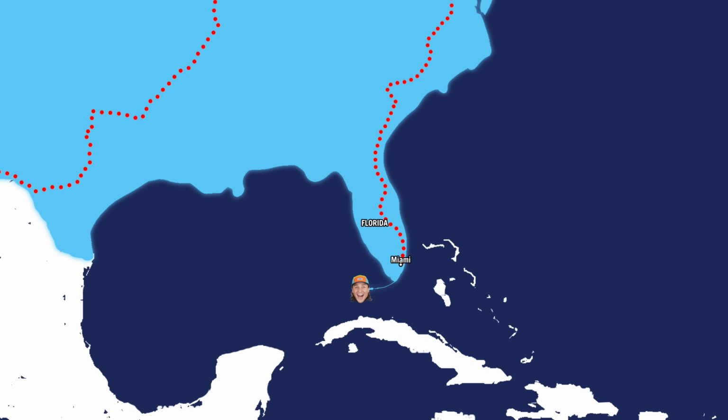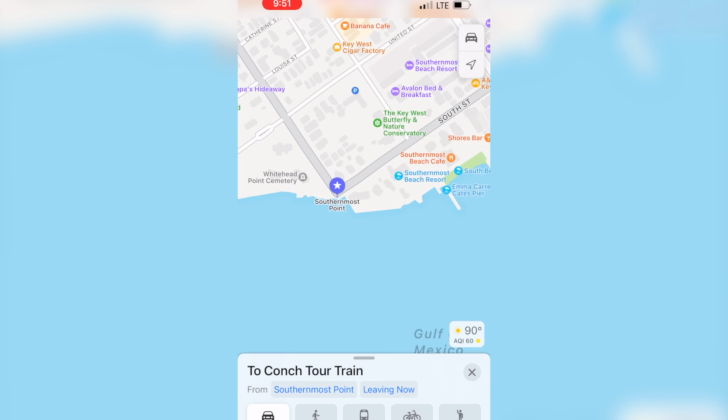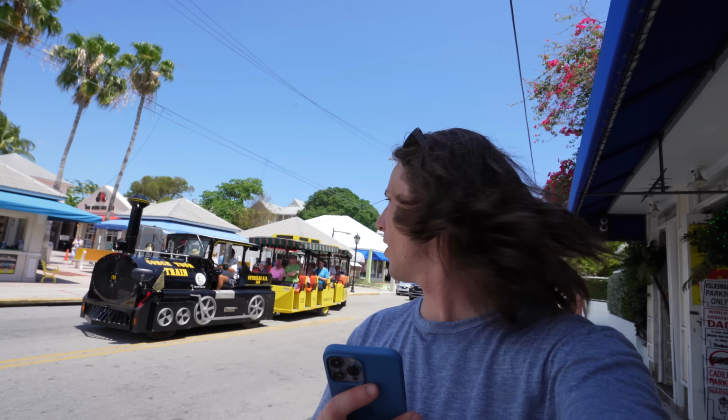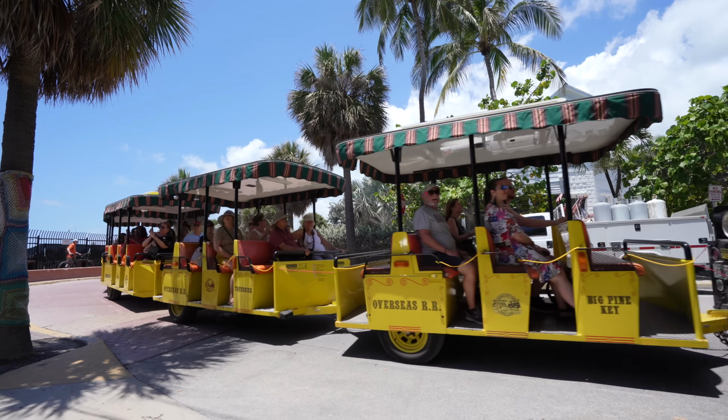So let's head north and go find the most southern train. Now, if we use Google Maps to search train, the nearest one is just 600 meters away. It should be right, there it is. That's not a train, that's not gonna get us to Alaska. All right, let's keep going north.